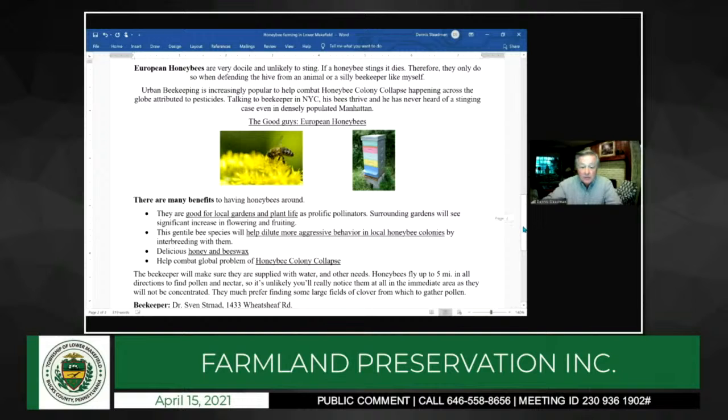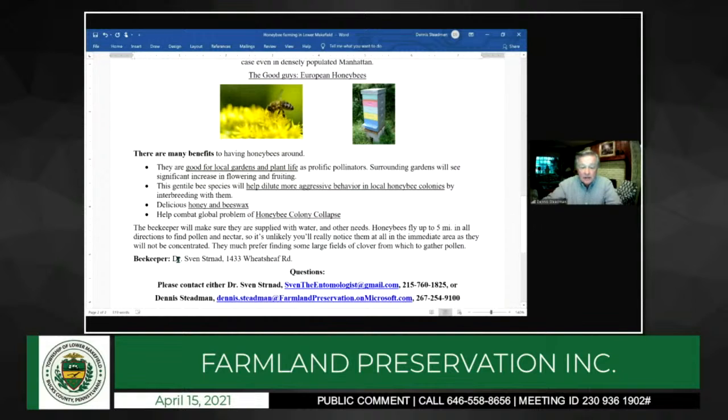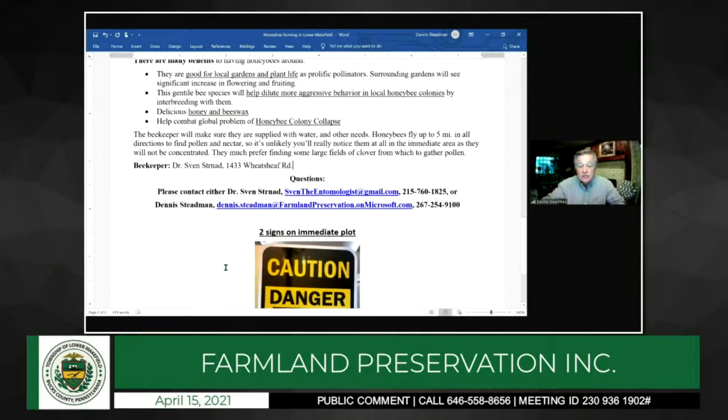Our beekeeper, we're lucky, Dr. Sven Strad. He's a PhD entomologist and very experienced in this. And we have marked out a 15-foot by 15-foot plot that Farmland is proposing to lease to our beekeeper and enter a formal lease to do so.